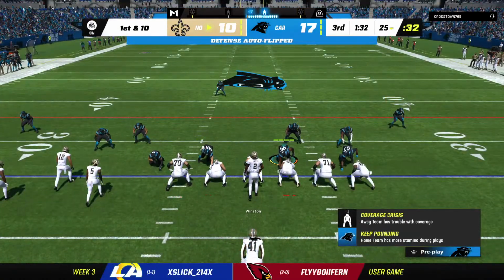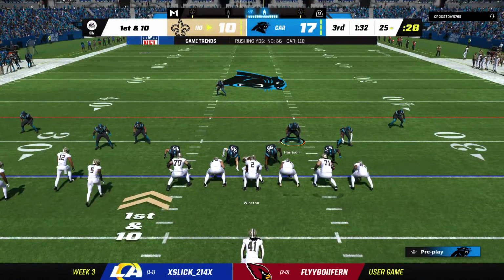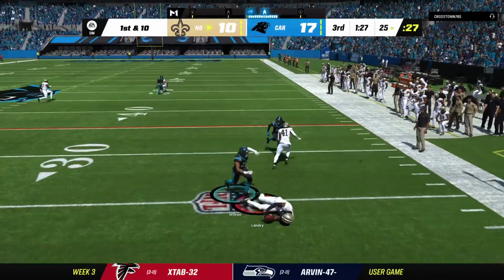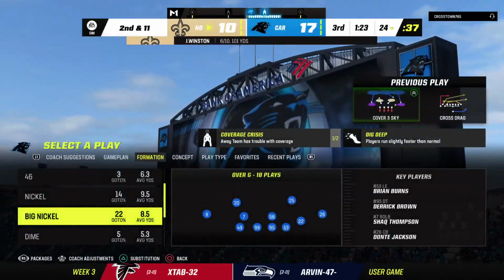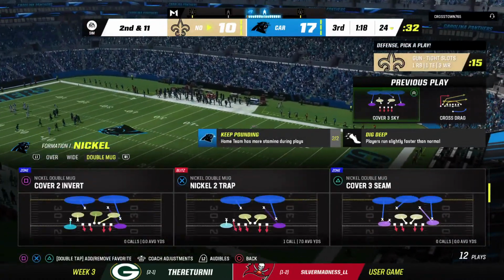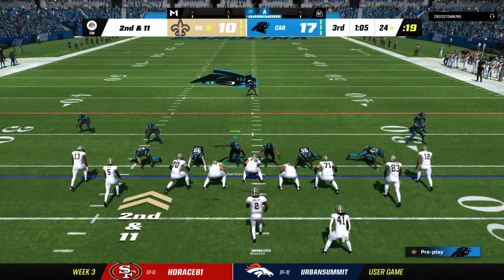The Saints offense on the field, ready to get their drive started. They find themselves down 17-10 as they come up on a 1st and 10. Meanwhile, Winston's throw taken in by Landry. And he will lose yardage and be backed up to the 24. He was unable to shake free there, and they'll cover him for a loss of a yard. Heck of a play there to get to him quickly and get him down for a loss.